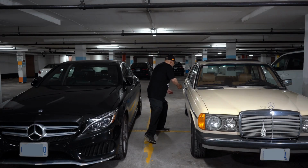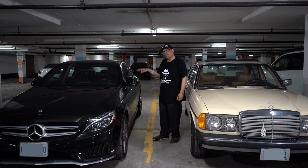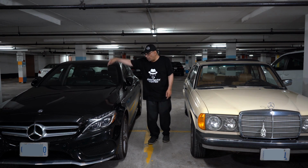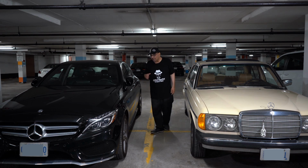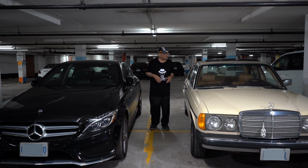You've got to put your key in and turn it. Now, this car is 36 years newer than this car. That's more than the age of the owner of this car. This one is like 36 years older than that one. And there are some technological advancements in those 36 years.